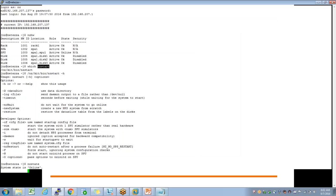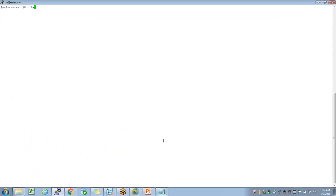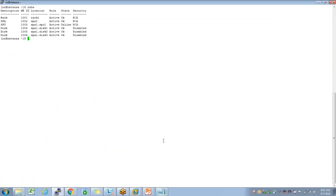That topology, you can see it with a command called nzhw. So this disk 1 is associated with SPU 1, this disk 2 is associated with SPU 2. But in a real environment, it might be associated differently.